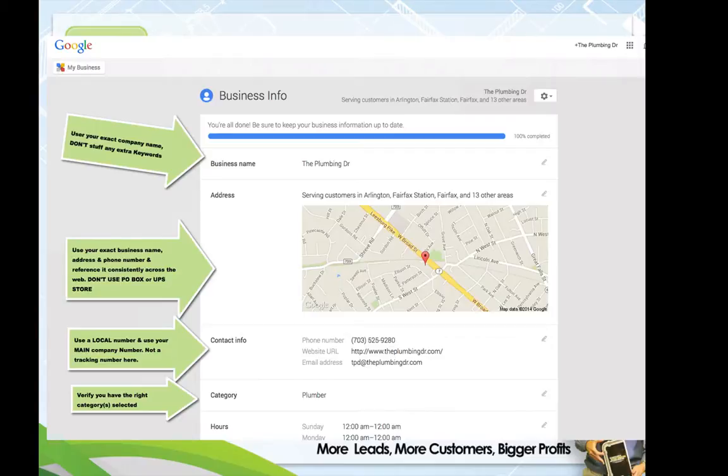Below that is your phone number, your website address, and your email address. You need to use a local number here in the phone number field. So when you're looking at this section and you're looking at how your number is being referenced on the web, don't use an 800 number and don't use a tracking number.